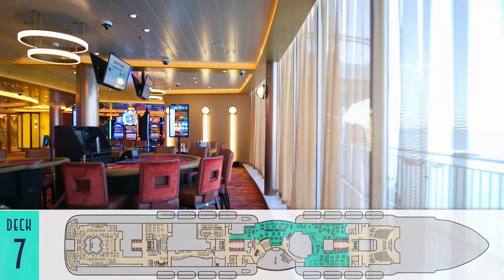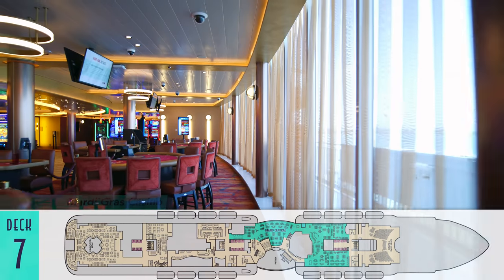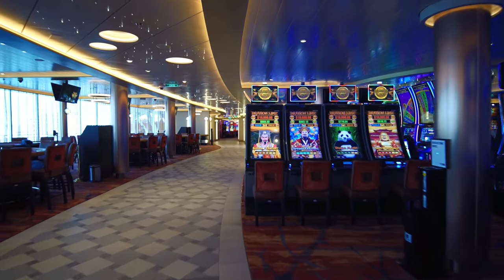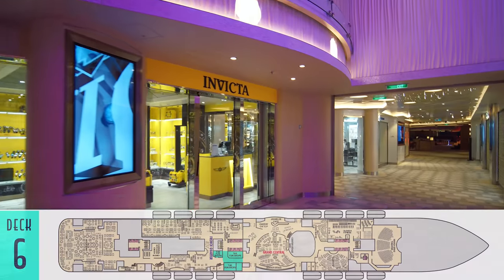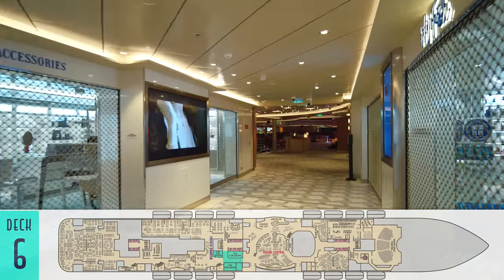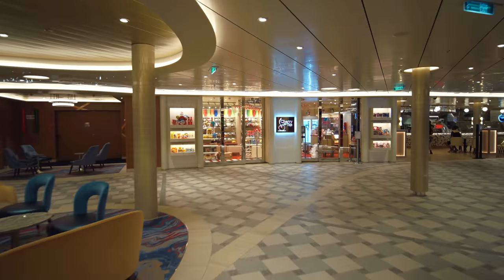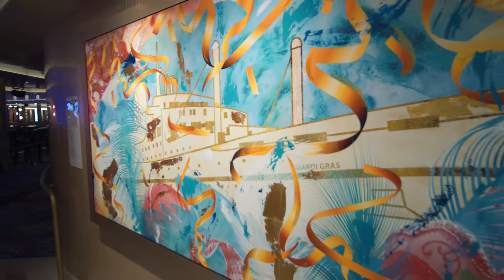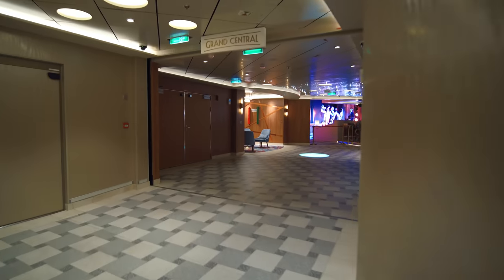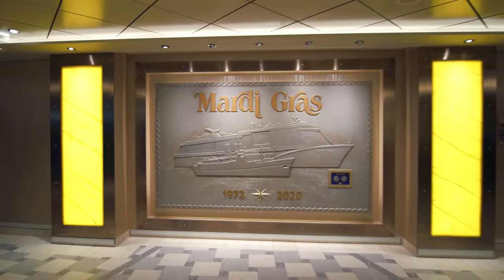Then on Deck 7, the Mardi Gras Casino has been vastly improved, thanks to being fully enclosed now, thus finally eliminating the proliferation of secondhand cigarette smoke from extending beyond the gambling area. Of course, the fun shops have also been reprised, located in various spots around the ship, including the tempting Cherry on Top candy shop. Nearby, a painting nicely pays homage to Carnival's original Mardi Gras, as does a wall panel and ceremonial coin display that places the storied heritage front and center.